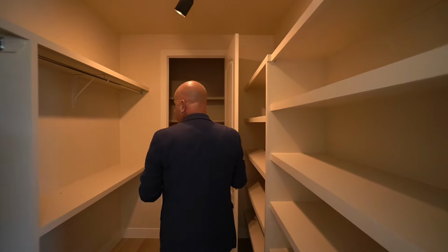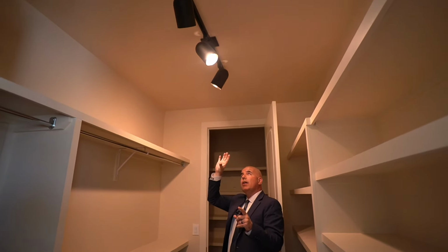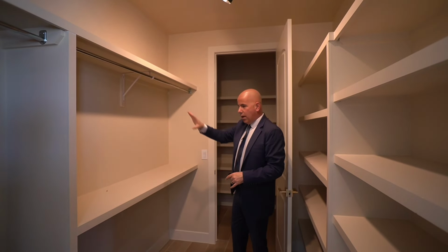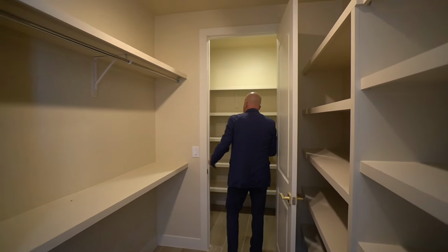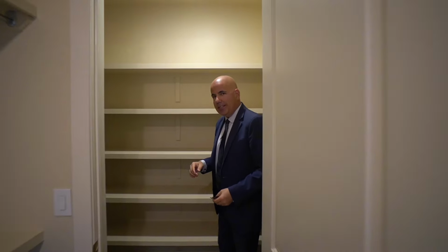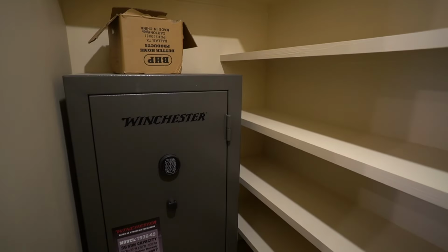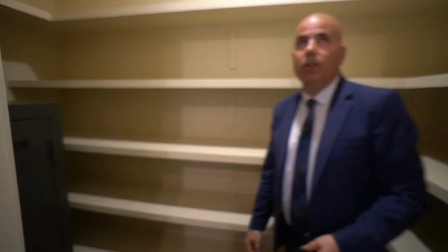And I thought this was cool too. So you have all this space, you got these really cool directional lights, like deco lights that can point different ways, but you have cubbies, short hang, long hang, upper storage on both sides. And then you have another place over here, and check this out. I always say for a safe, right? This is perfect. So it's a closet within a closet. Fabulous.